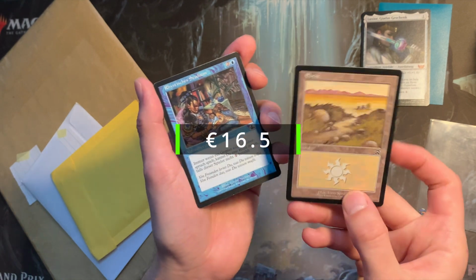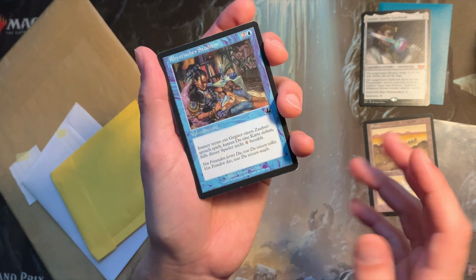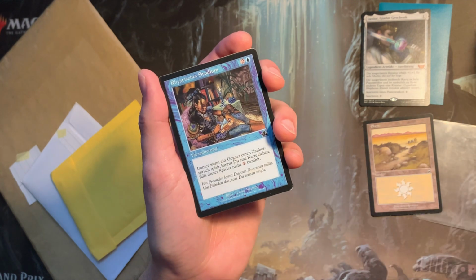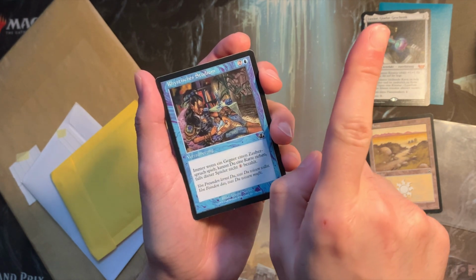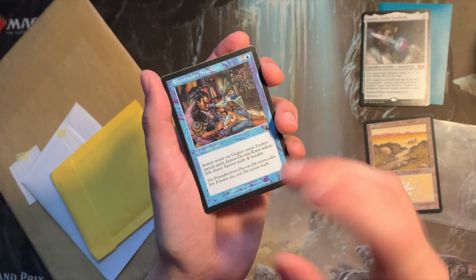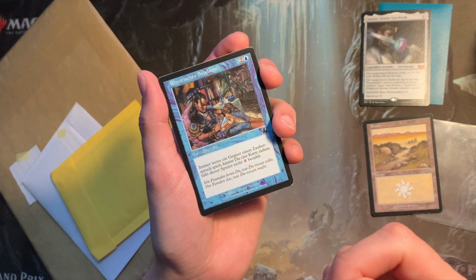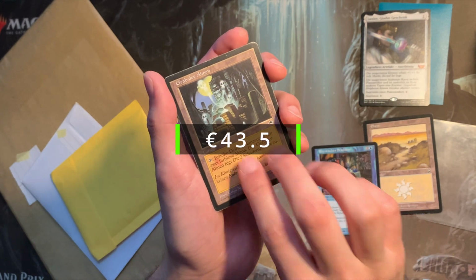So we got a nice retro planes that I didn't order. I did order the heuristic study for my Atraxa, which was the winner of our last vote. A little preview of the deck can be found up here if you haven't seen it yet. And I still needed a copy, and I'm considering putting this in as just a general great card to draw cards. And we have an Ancient Tomb.